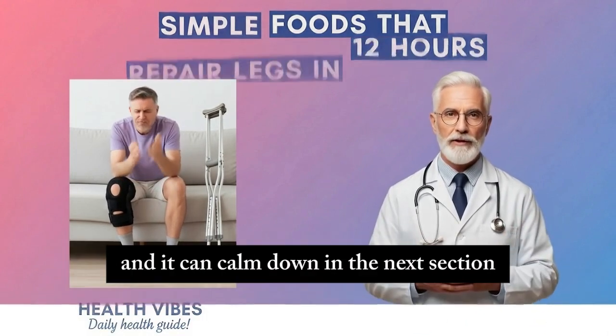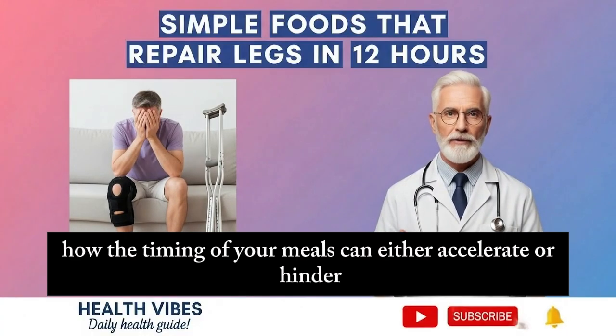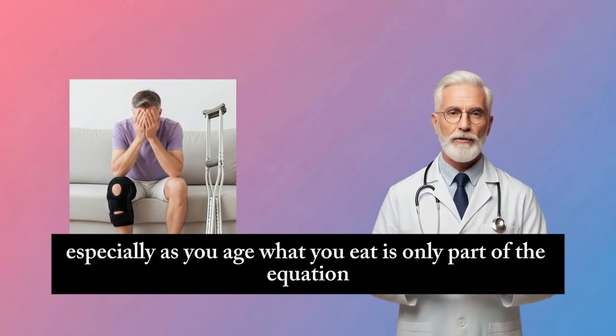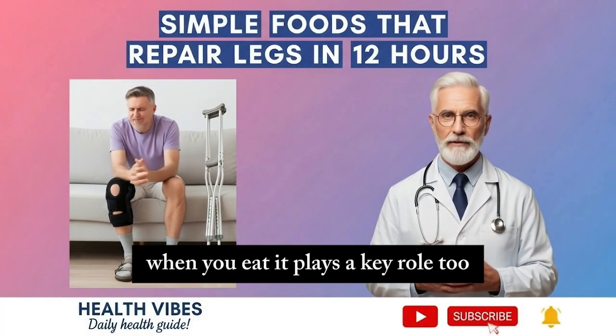In the next section, we'll dive into a critical but often ignored factor: how the timing of your meals can either accelerate or hinder muscle repair and leg strength restoration, especially as you age. What you eat is only part of the equation. When you eat, it plays a key role too.